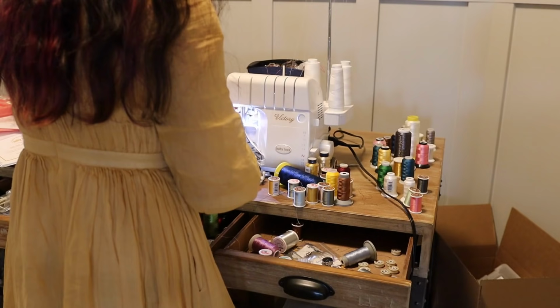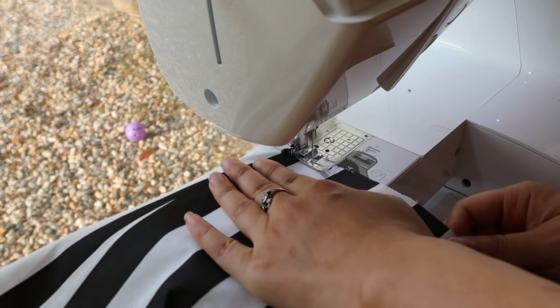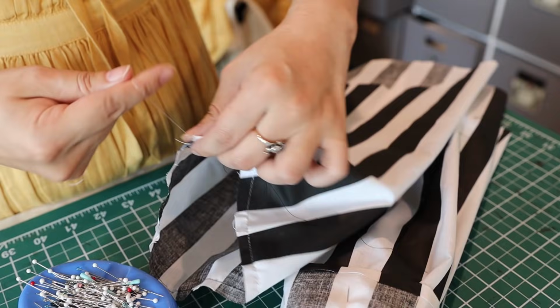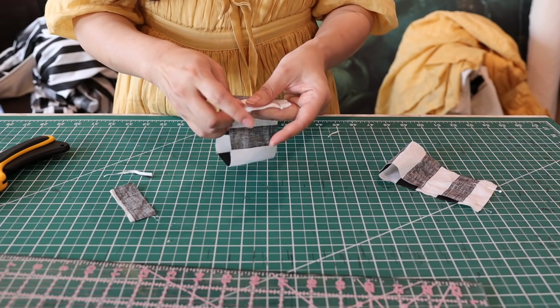Please note that the raw edges of the inside were serged on my Baby Lock Victory serger, so machine washing it would not be a problem in the future since I do plan on wearing this dress on a daily basis without having to worry about it getting dirty and not being able to wash it. I gathered up the bottom of the sleeve and attached it to the armband. I did make the armband a little wider so that I could sew trim onto it later.